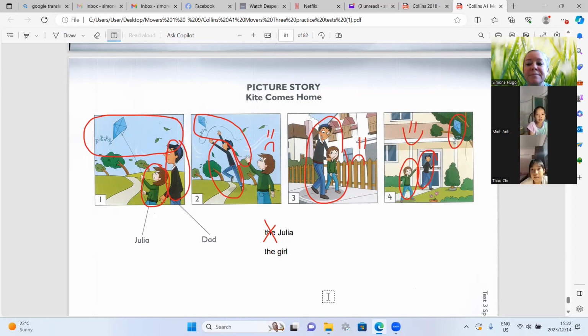Firstly, Julia and her dad are flying a kite in the park. The wind is very strong. Next, the kite blows out of Julia's hand. Her dad is trying to catch the kite.